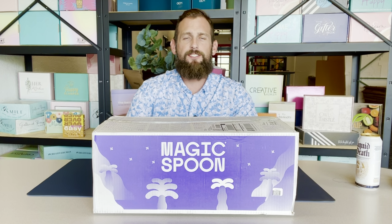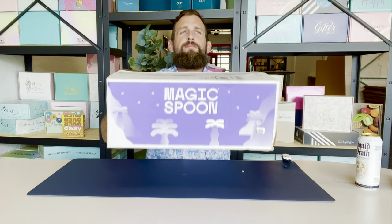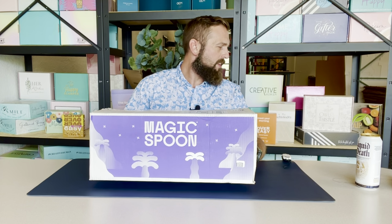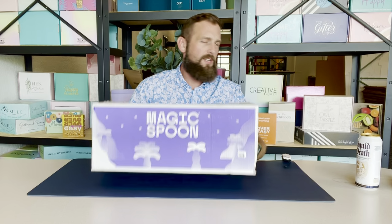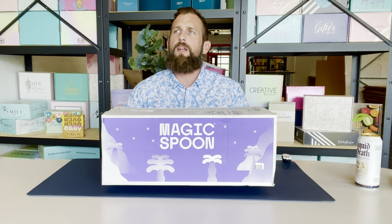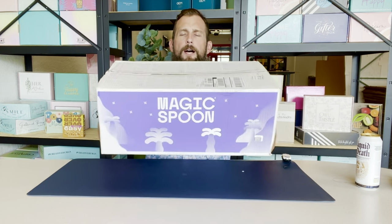Shake test. Let's get jiggy with it. Sounds like they have bags. What do you think, Lima? You think so? Yeah. It's almost like they have bags in here. I thought they had boxes, but I guess we're going to find out here in a second. Nothing sounds broken. There sounds like there maybe is a little bit of air.